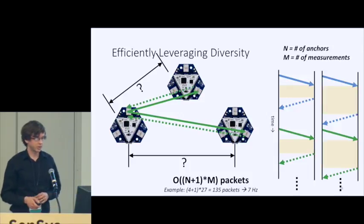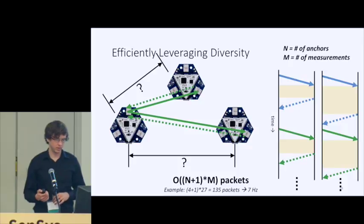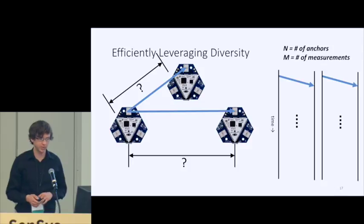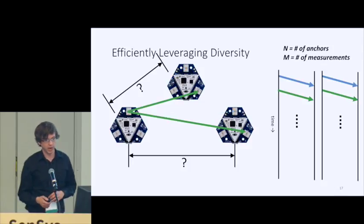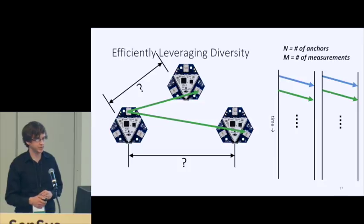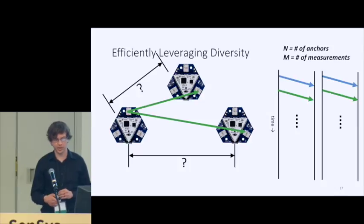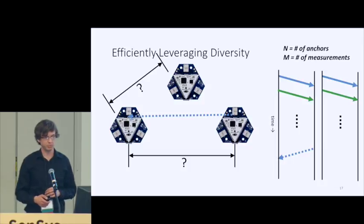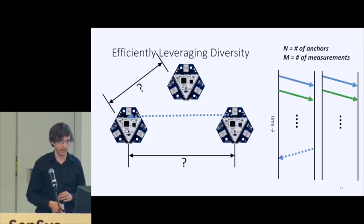The one thing that we can actually see from here is that these packets back from the anchors are somewhat interrelated. So in our implementation, we do multiple broadcasts from the tag, and what we can see here is that the anchors can determine the difference in range between each of these incoming broadcasts based upon the expected interpacket interval, which is observed. So then we only really need 1 transmission back from each of the anchors back to the original tag.